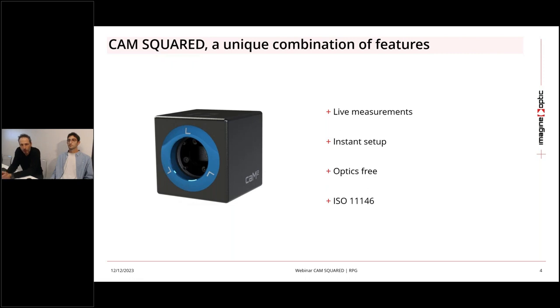So caM², what is it? It's a laser beam quality measurement, and this product has a few very unique features. First of all, this system is a real-time measurement system. Second, this system is very compact. You can compare it to a beam profiler. It's exactly the same size as a beam profiler, so very, very compact.